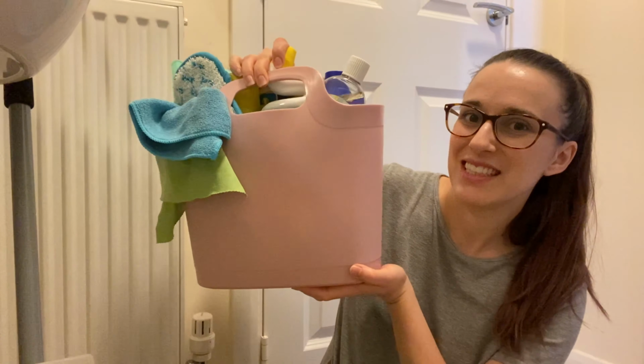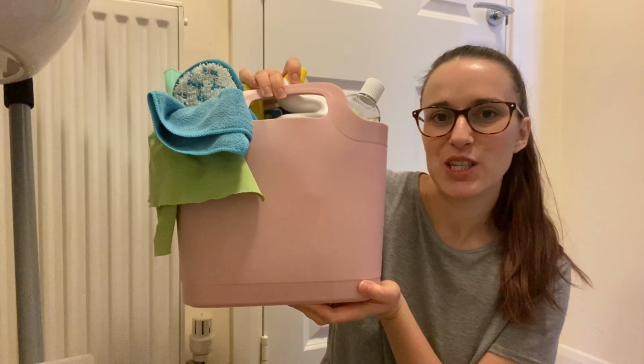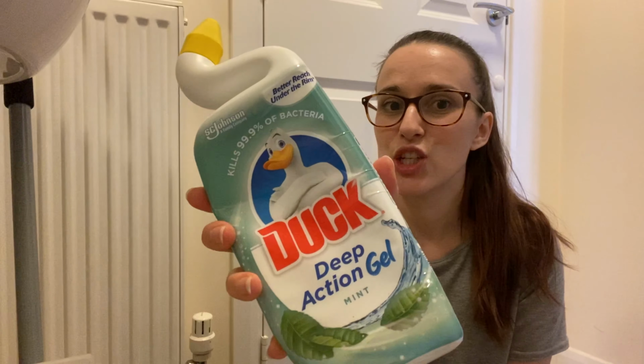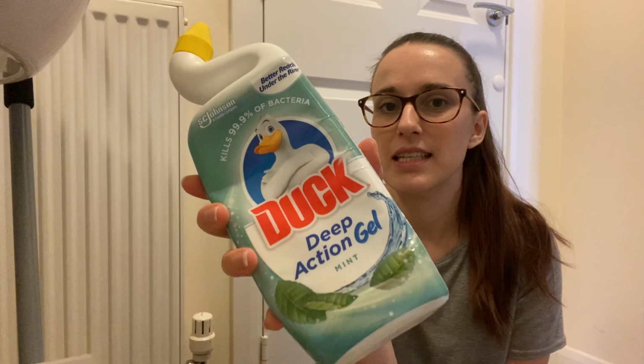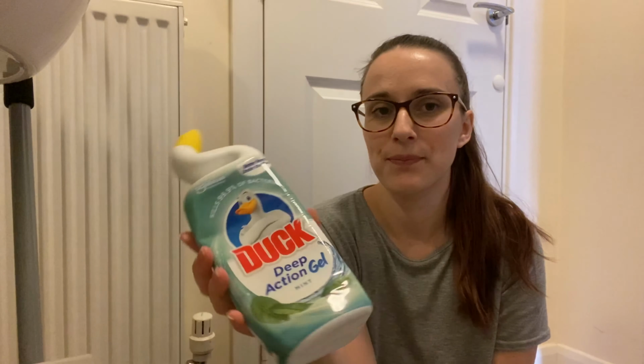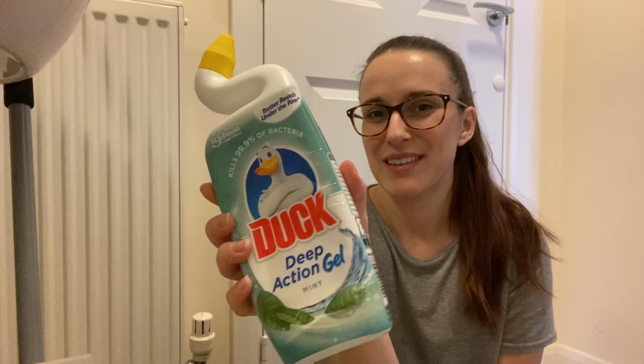Okay, so I thought I would go through all of the cleaning products that I'm gonna be using, and they're all in this lovely pink caddy, which I love, and it was only £3 from B&M. I use this Toilet Duck, and it's the mint one, and it smells so good. I really love this one. So yeah, that is my favorite one.